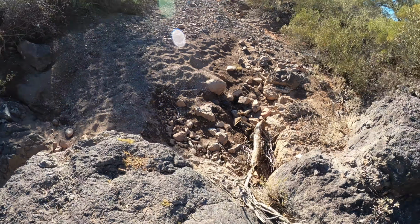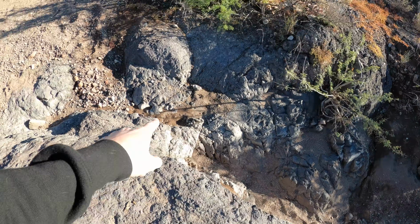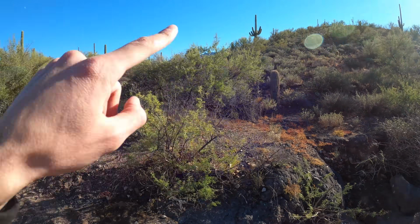If you look in areas like this, in this wash here, all these little crevices can be cleaned out and there's probably gold in there if the source is in this hill or the one next to it.